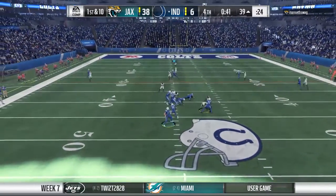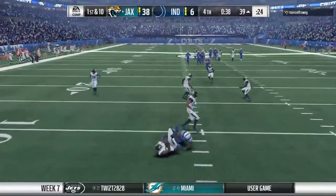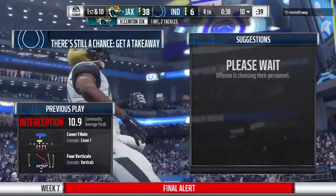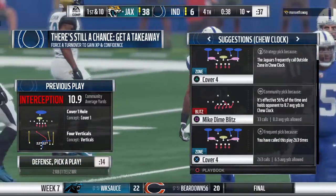Rivers now to throw on 1st down. And his pass is intercepted for the 4th time today. And it's Clinton Dix with a pick. And a big turnover there as his guys will get the football back.